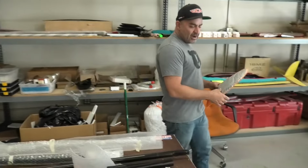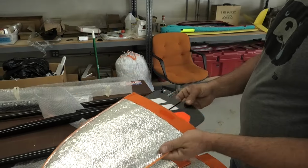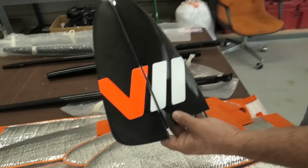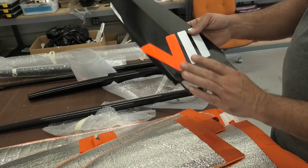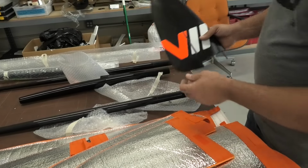I think this was a surprise because I only ordered 2 X-tails. Oh, okay. So the V-tail's a surprise. Well, I figured it'd get you going. Oh, nice. That's an excellent scheme there. Is it the same rudder? No, it's different. Every part is different. There's nothing the same.